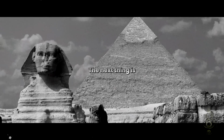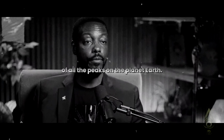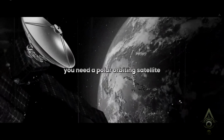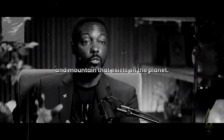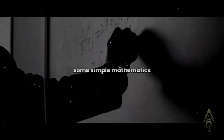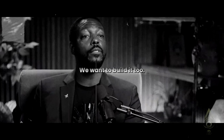The next thing is, the height of the Great Pyramid is the average height of all the peaks on the planet Earth. So again, you need a polar orbiting satellite, and you have to scan every single peak and mountain that exists on the planet. Then you got to do some simple mathematics to divide it all and come up with the average height and say, okay, that's the height we want to build it to.